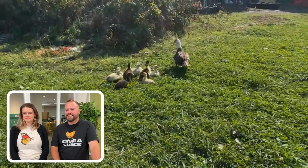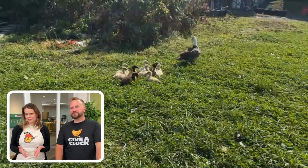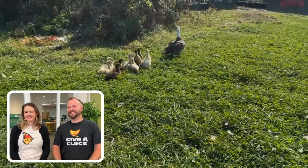Sometimes they even follow the cows out to the pasture. It's really funny. They'll just hop right in the line and walk out there with them. This is not a familiar duck to me, Casey. Can you tell me more about this duck? What kind of duck is it?